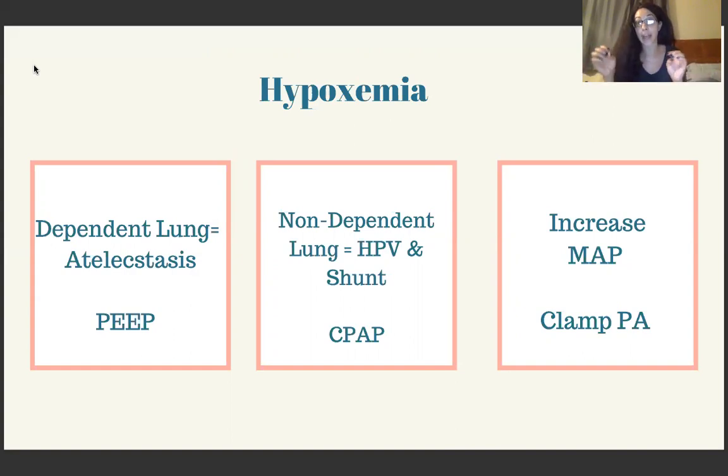Now, the non-dependent lung, which is your up lung, your deflated lung and your surgical lung, is going to suffer from hypoxic pulmonary vasoconstriction, which I know you guys have heard about. We won't get into that now, but HPV is going to be going on, which is going to decrease your blood flow by about 50%, and you're going to have a right to left shunting of that blood, okay? The best thing you can do is that double lumen tubes usually come with a CPAP kit, so you can hook a little CPAP device to it and give some positive pressure. That continuous positive airway pressure is going to increase oxygen uptake and increase your arterial oxygen concentration, right?